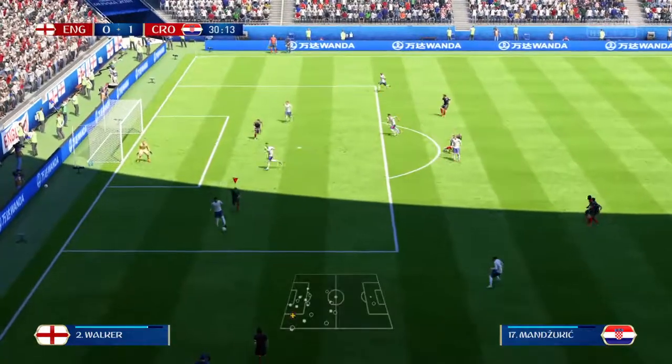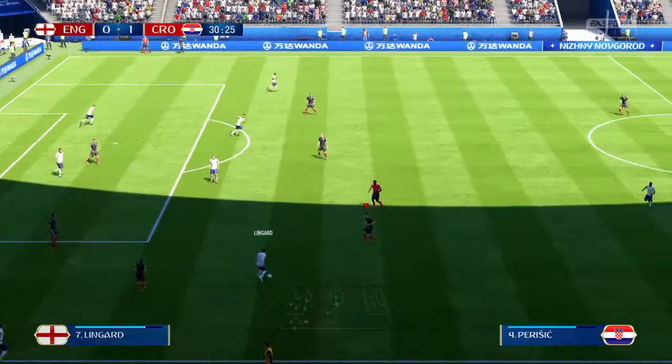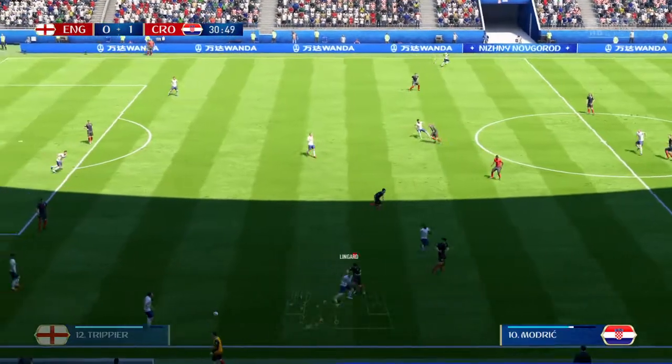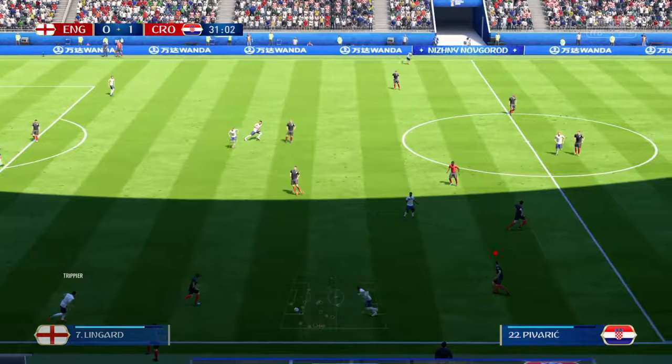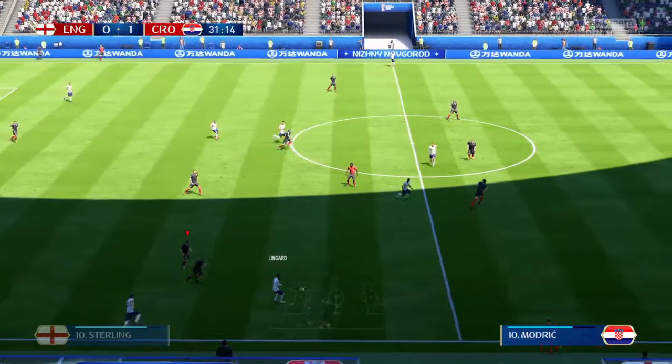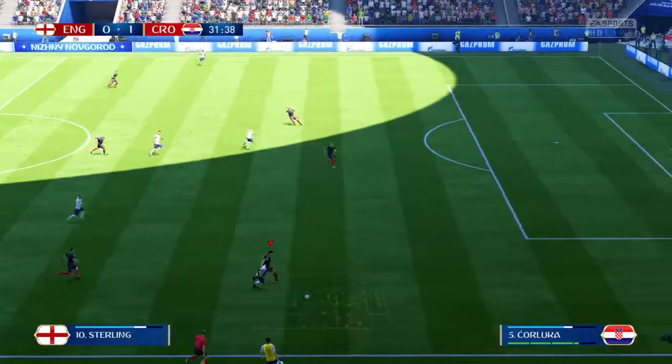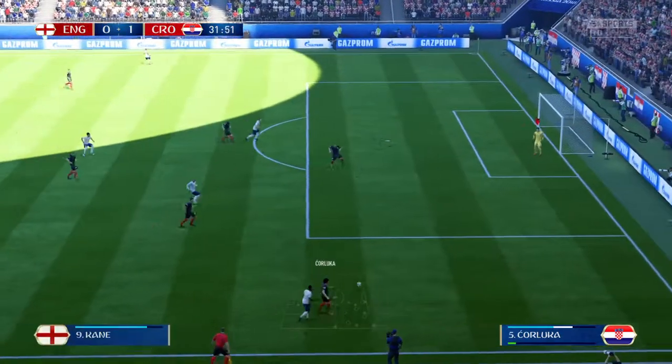Tried to tackle here and he's done that. Now Lingard. Little private game between the two of them. It's Jesse Lingard. Sterling. There's a dangerous feel to this attack. It's looking good from their point of view.